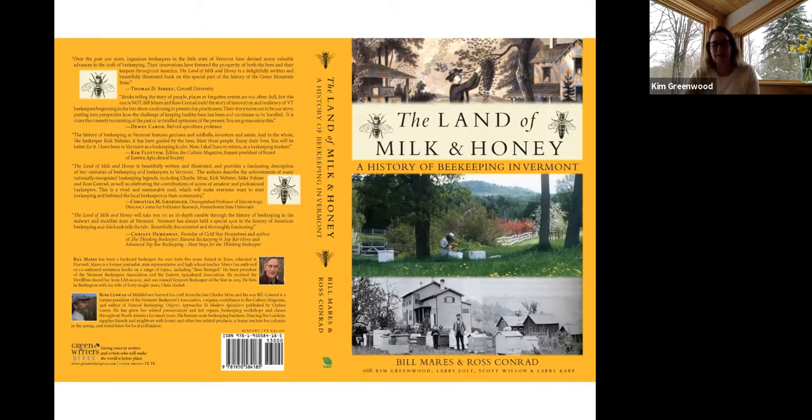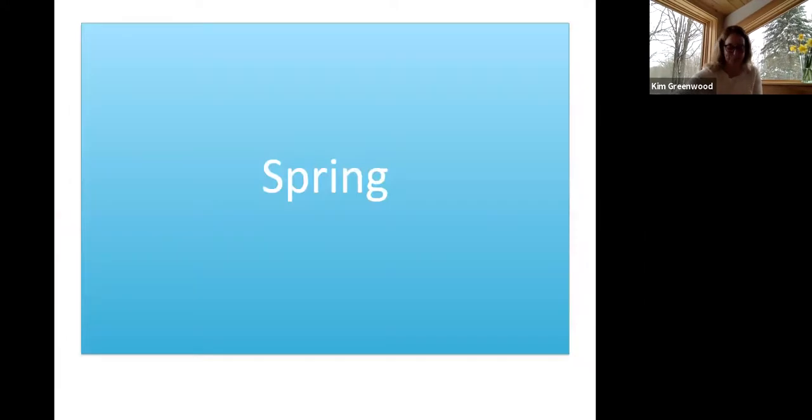I live up on Camel's Hump in Duxbury, and I have 3 hives. Generally, it's been up to around 10. The picture on the screen is the book that Brian mentioned. My good friends Bill Mayers and Ross Conrad asked me and several other beekeepers to help them with this book. It's a wonderful history of beekeeping in Vermont, and has some really neat stories about the role that beekeeping has played in the state and really has had a pivotal role in the country and even now internationally in beekeeping communities.